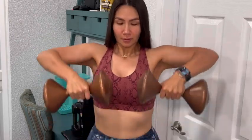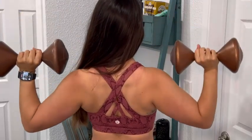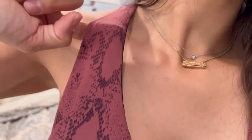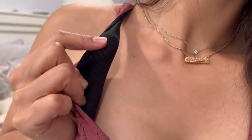Granted, you're going to have to get a size that truly fits you well. If you over order on a size, then obviously you're going to get less support. But I got a medium and that works great for me. The material is very nice. I feel like it's super soft and silky on the inside and outside.